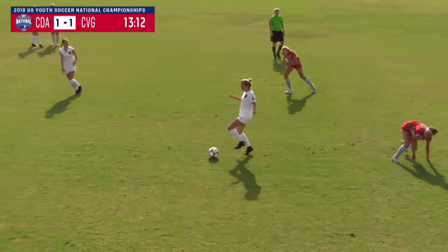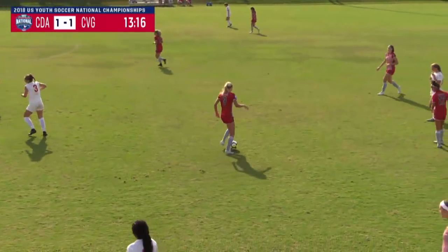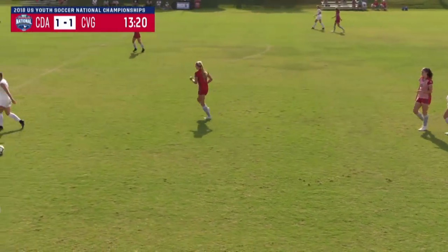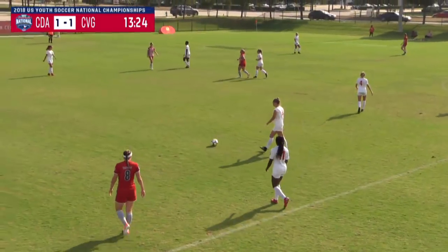Here comes CDA again. They're going to try and use this right-hand side. Late challenge there on Orr. Century with the opportunity to settle the game down and keep some possession for themselves.